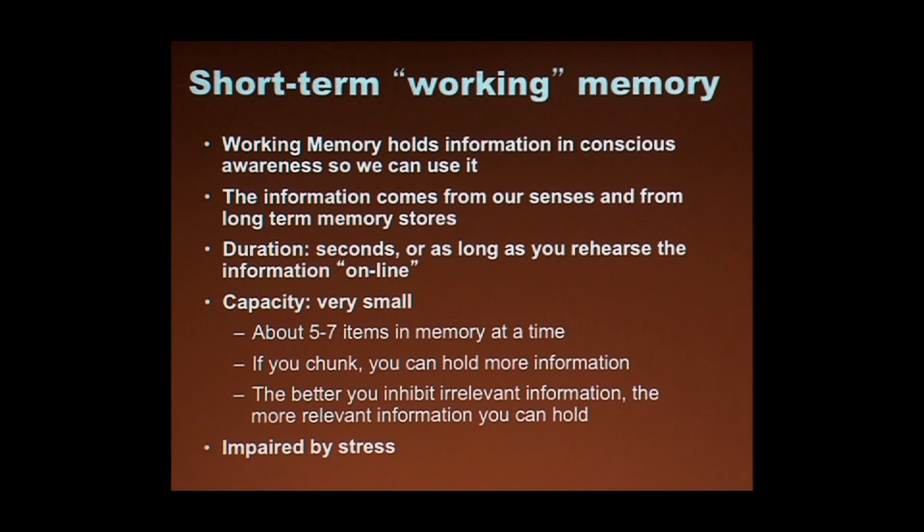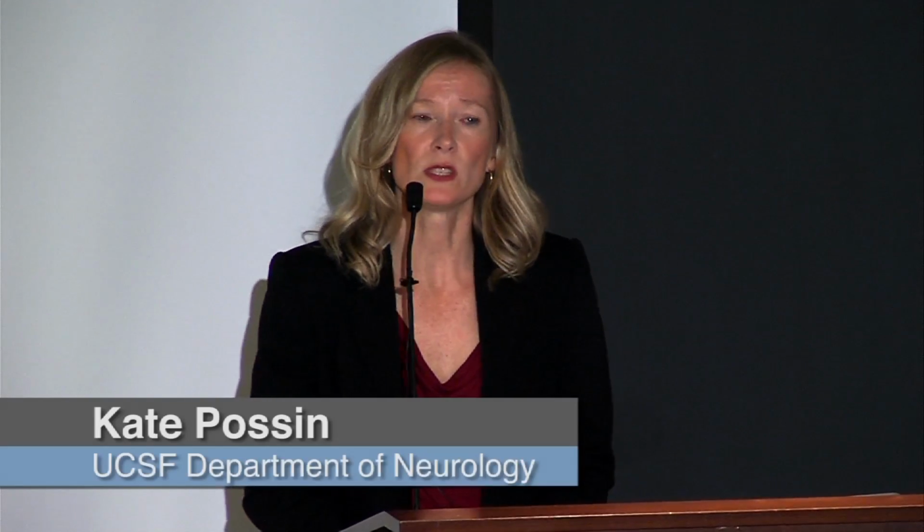The duration is seconds. It only lasts up to maybe 20 or 30 seconds, unless you keep rehearsing the information over and over again in your mind. For example, if someone said a phone number to you, and then you walked over to the phone to dial it, you would hold that phone number in your working memory so that you could remember it when you need to dial on the phone. But if someone distracts you when you're on your way to the phone, you're likely to lose it. And that's because this working memory has a very limited capacity. And so distracting information can compete with the information you want to pay attention to, and then you can lose it.